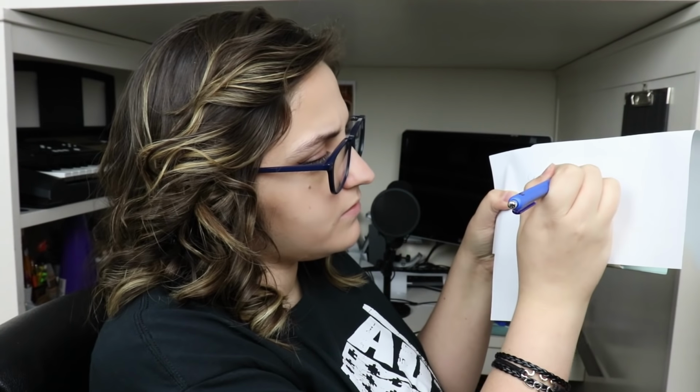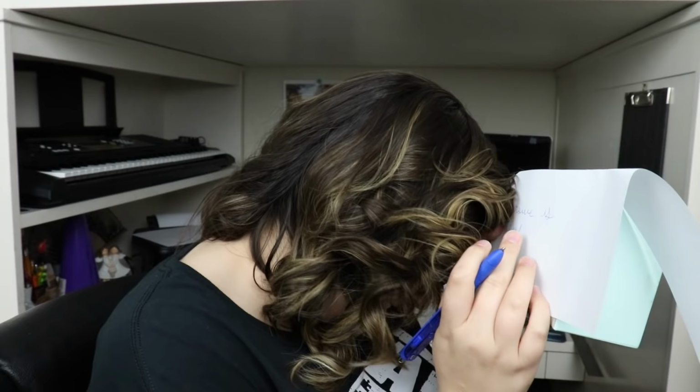Cursive. This is where anyone who is good at this will be appalled, mostly. I just lost my computer. Okay, there it is. Cursive is cool. Yeah, I do like the flowy. I like the flowiness.